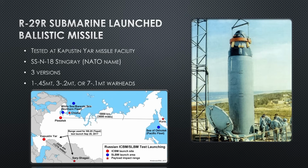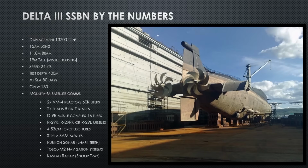Okay, so the R-29 submarine-launched ballistic missile was tested at the Kapustin Yar missile facility. It's the SSN-18 NATO name. It comes in 3 versions. There we see the Mod 2, which has 3 warheads, each only 0.2 megatons. And here you can see them loading one of the variants into a test tube, if you will, and they're getting ready to do a launch. That is at Kapustin Yar.